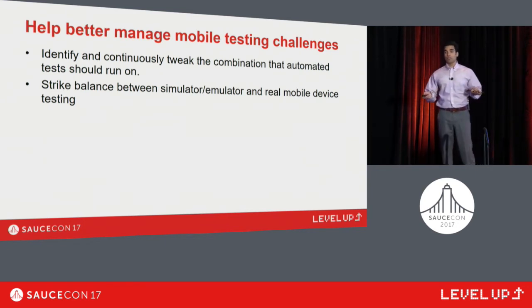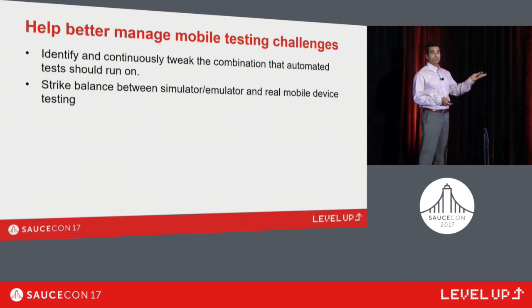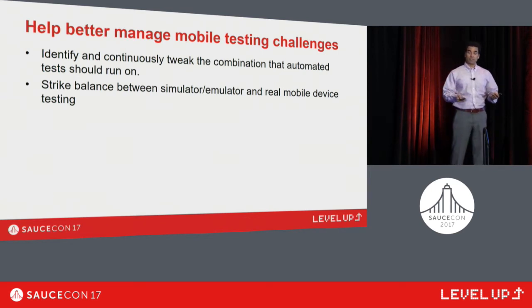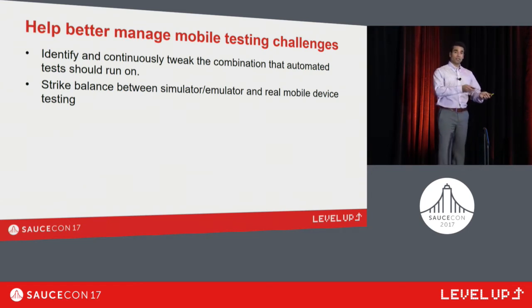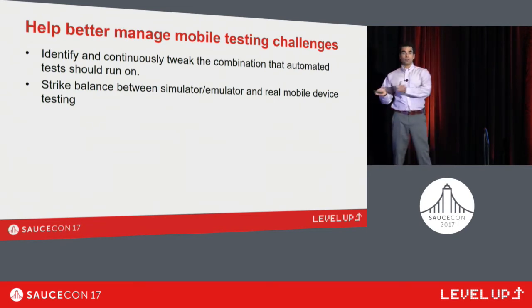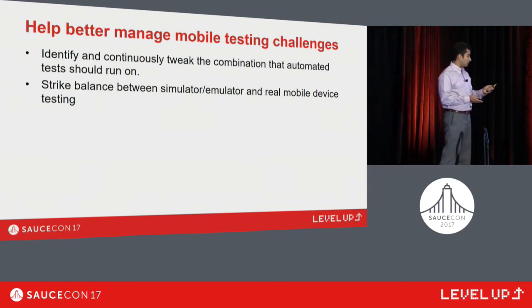Ideally, we would like to test everything on a real mobile device, right? There are certain features that we can't even test on a simulator or emulator. But again, cost comes into play. We want to test more and more, and keep the testing cheap as well. So strike a balance over here, and keep moving things. If you've run a test on a simulator like 20 times, maybe you then move it to a real device, run it a couple of times, and then move it. So you're constantly juggling where your automated tests run, right?